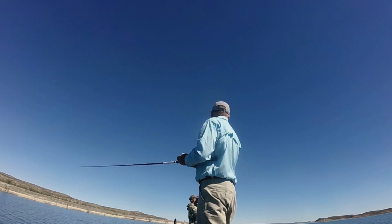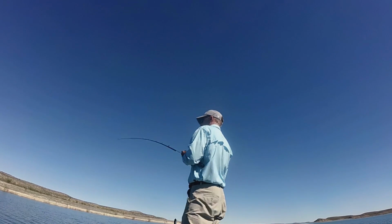We had a great day at Lake Amistad. It's one of those places where you just got to get down there, put your boat in the water, go fishing, and you're going to have a great day.